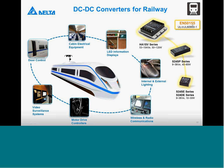They are EN 50155 certified. This one for the 110 volt goes up to 20 watts. Here we see again the 1x1 and the 2x1 for local trains having 24 volt. Of course, this is all for rolling stock. We have also a lot for the infrastructure.